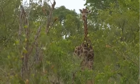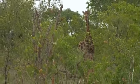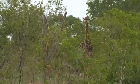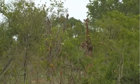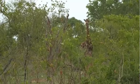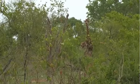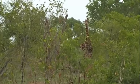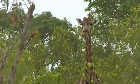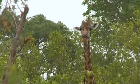Quite a short, I know this sounds ridiculous, she's quite a short giraffe. I mean, as giraffe go, she's not that young, she's quite dark in colour, but she's tiny. I mean, everything's relative. Hey, pretty girl.